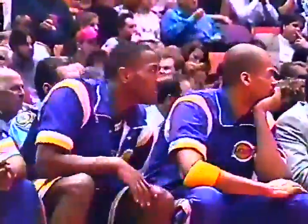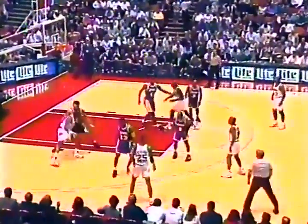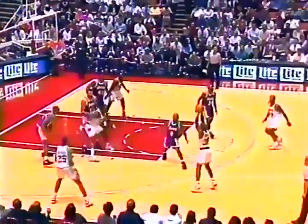Nick Van Exel getting ready to penetrate. The second defender comes over, drive and kick. Give it to the open man. The game for Sedale. Ori takes it in low to Olajuwon. Olajuwon turns, brings it back out in front to Smith. Smith takes it over to Ori. Dribble drive, stop. Back into Olajuwon.